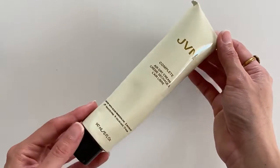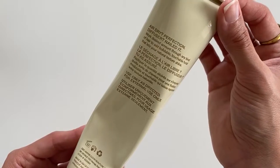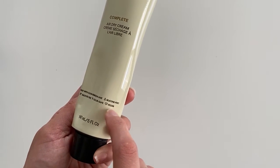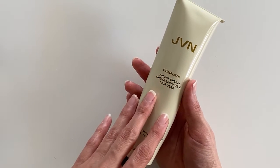This one here I had not seen before. This is the first time we get this. This is the first time I see an air dry cream, so I really don't know how this works.